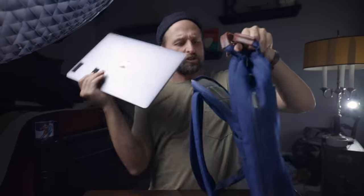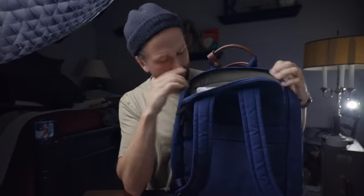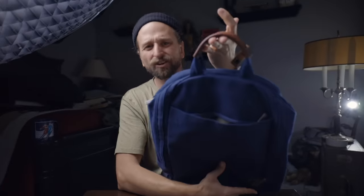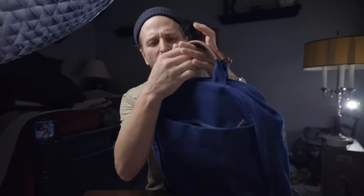So you laptop worriers, this is not a very protective bag for you. Here's that larger version of the bag. My 15-inch laptop fits in there with lots of room to spare. I'm thinking definitely a 16-inch will fit in here nice and easy. Okay, this one's a different color and has some different features. This is kind of nice, right? The leather accent here versus the gray one.